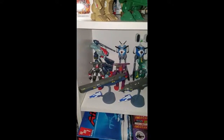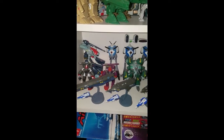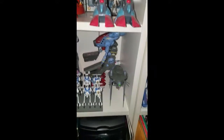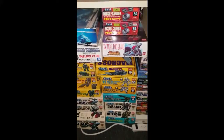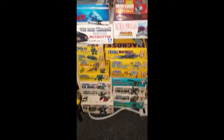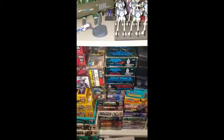Then here I got the Zentradi model kits that I've built. These were model kits from Japan that I've built and put together and painted. Then down below here is just random model kits, mainly Macross model kits from Japan that I haven't put together. So I've had these for years and just never built them. So maybe one day I'll get around to doing it.